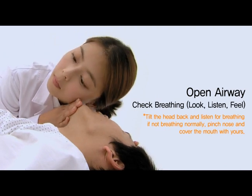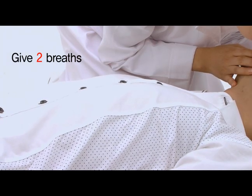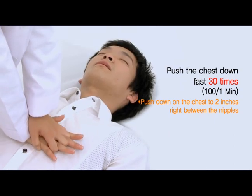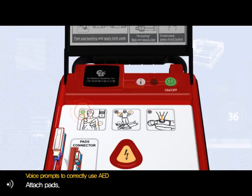Second, administer CPR. Push the chest of the victim hard and fast 30 times, then immediately open the airway by tilting the victim's head. Give 2 breaths, then repeat the compression and breathing cycle 5 times.